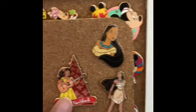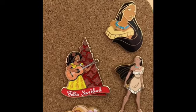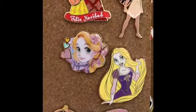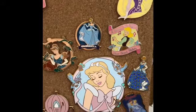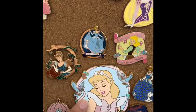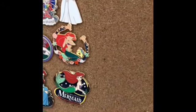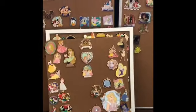And I just picked this one up. I went the first or second week of August, and I was like, why do they already have Christmas pins out? But I'm not complaining. It's so cute. And then Rapunzel, and then my Cinderella collection, which I'm really happy with. I think this one's definitely a fantasy pin. I love this pin. And I think this one's a fantasy pin as well. And then I just found this one. It kind of matches that Ariel pin, which I was really happy about. So yeah, those are all my boards.